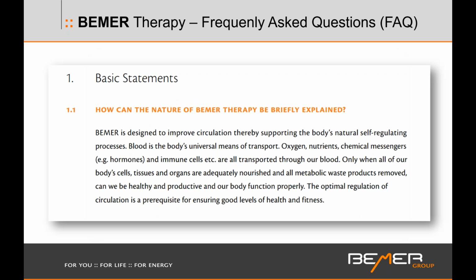How can the nature of Bemer therapy be briefly explained? This is in the basic statements, and we talked about this. Bemer is designed to improve the overall circulation by supporting the body's self-regulating mechanisms. The blood is the manner in which oxygen and nutrients and chemical messengers, as well as the immune cells, are transported throughout the body. And only when our cells, our tissues, our organs are adequately nourished with these nutrients, with oxygen, and carbon dioxide and metabolic wastes are removed, that's the only time we can be productive and our body function healthy. The optimal regulation of circulation is a prerequisite for ensuring good levels of health and fitness. Without proper blood flow, it's very simple, you cannot be healthy.